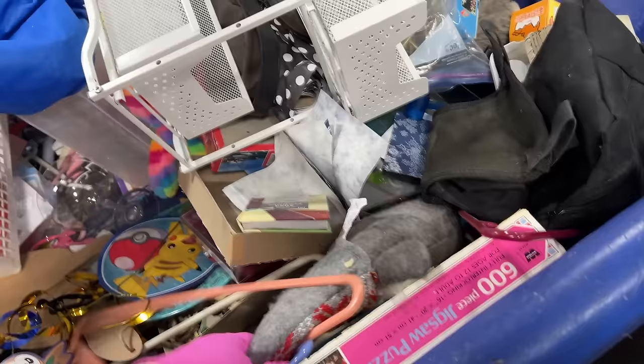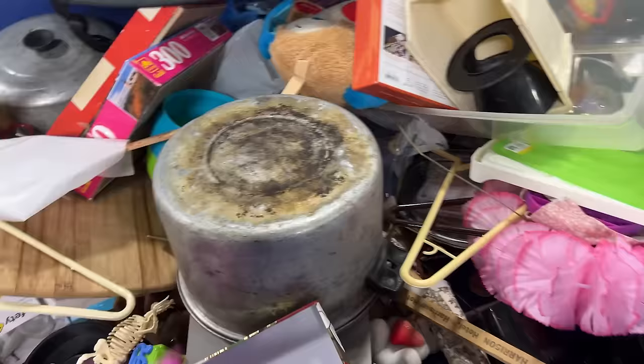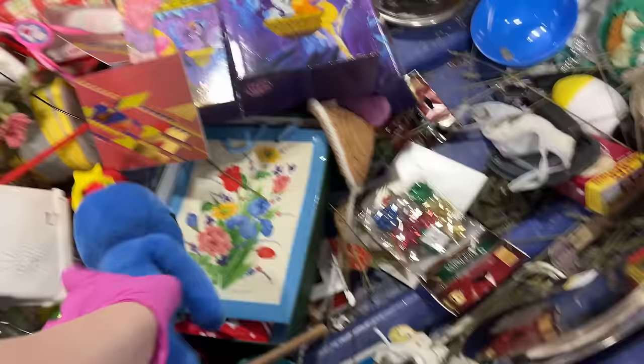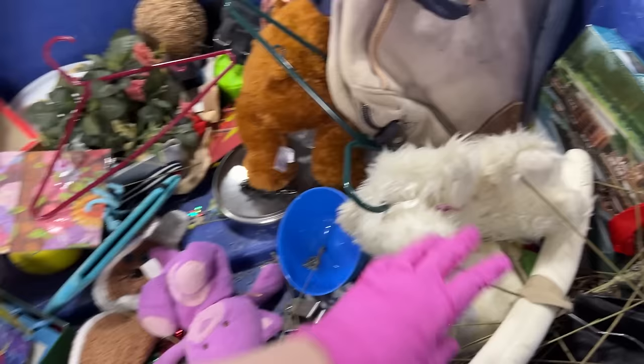There's some like fresh lavender in here. Smells good. An open puzzle. Nice duck. Oh, a duster. This was the new stuff. Whoa. Huggy Wuggy. My little pony box. Ooh, a flip-a-mellow. Some glass. There's nothing in there.